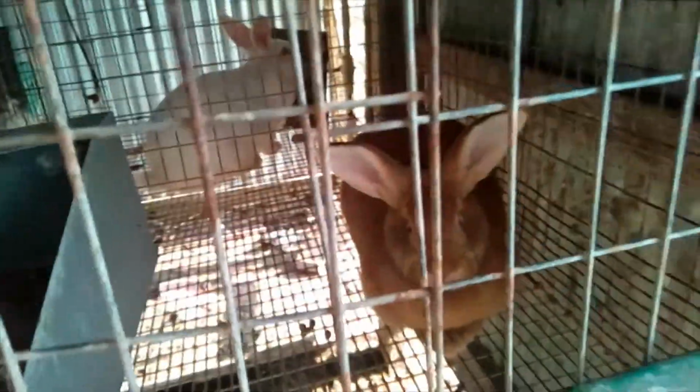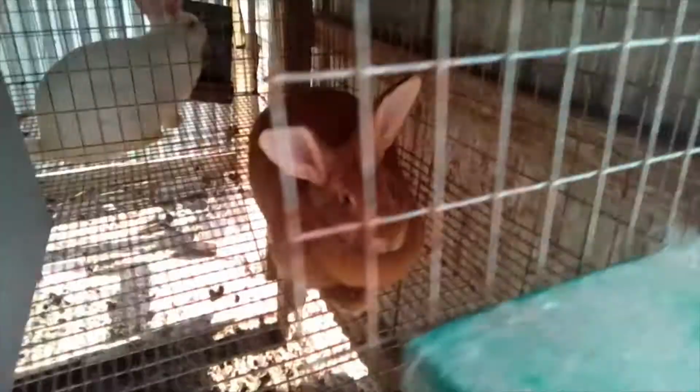Here's mama rabbit number one. This is her first litter. She did good. Good looking mama. She's not got enough hair for my taste, but they should be all right. A bunch of pretty little babies. Here's the next one.